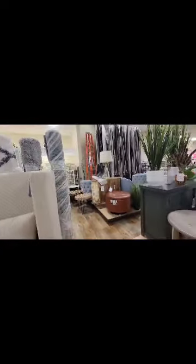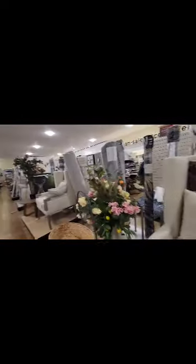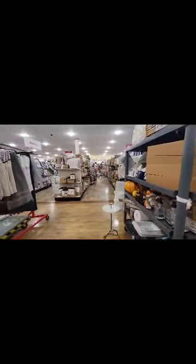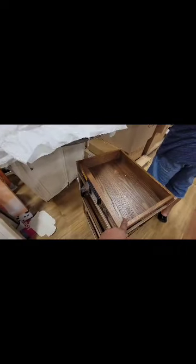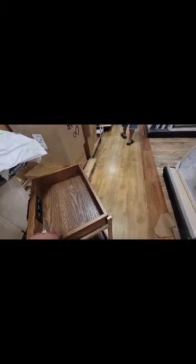I love that lamp right now. They are actually getting ready for fall and Halloween. That's cute. Little roller cart. Now this is cute to go somewhere. This wouldn't be bad to go up under that gazebo thing.